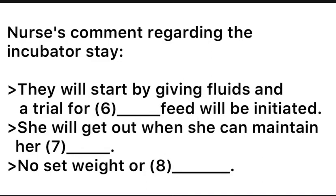Usually most babies will come out when they're around 1,800 grams to 2 kilos, but that will really depend on her. So what we'll be aiming to do is to, once she's stable, start her on some feeds. Initially, we'll give her some fluids intravenously. And so once we can start to get some milk feeds into her and fatten her up, and once she's able to maintain her own temperature, she'll come out.